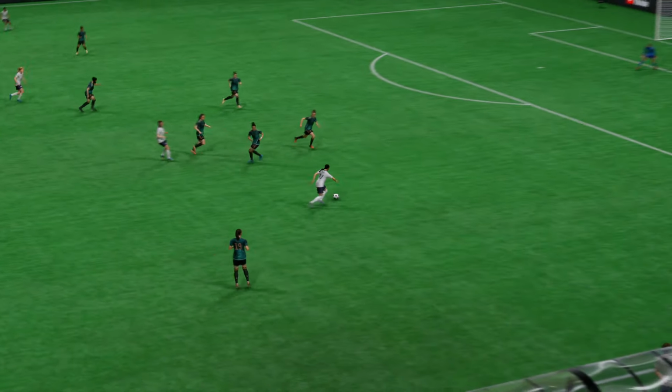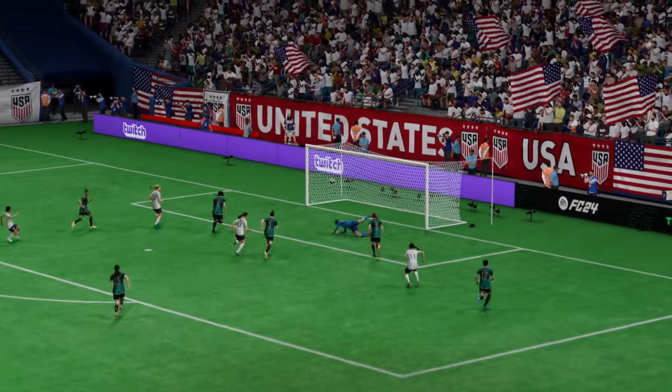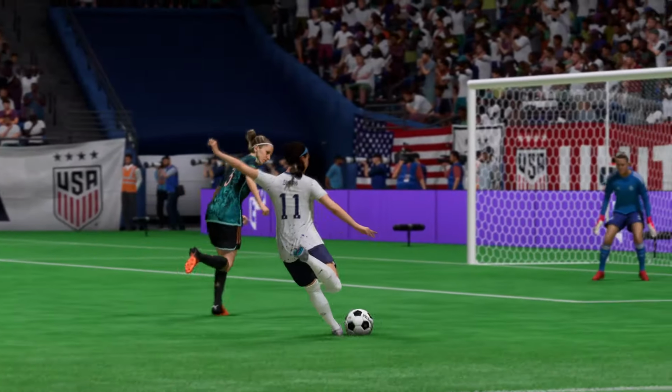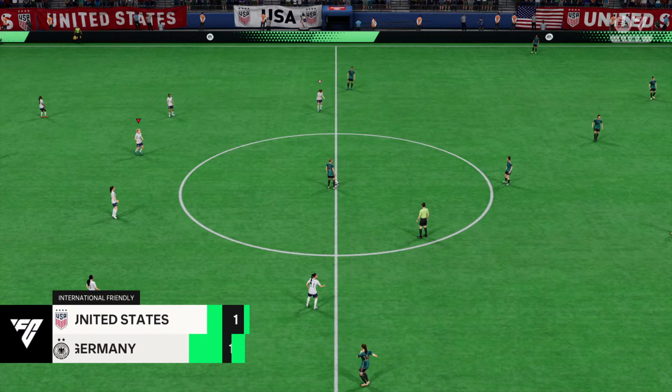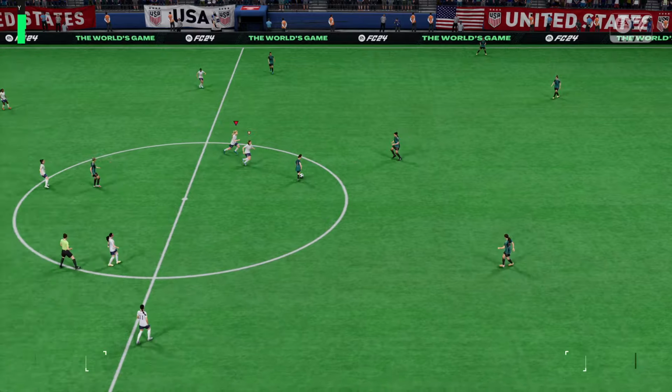Well, here's the replay, and just look at that power. That's almost unstoppable. That's a great strike. So back underway, they've levelled it at 1-1 here.